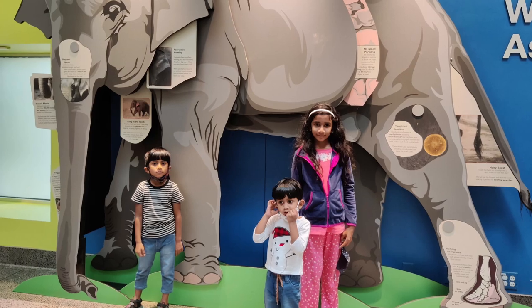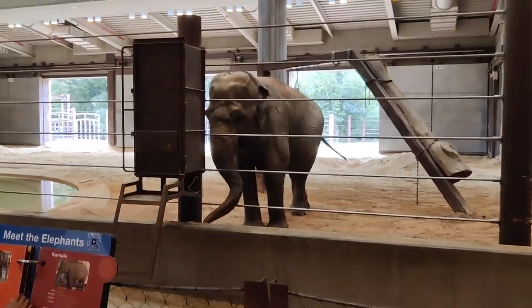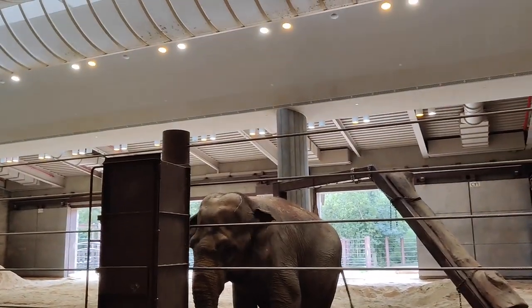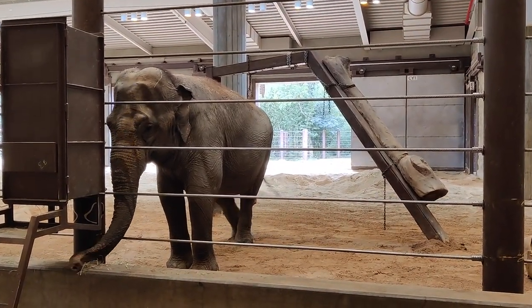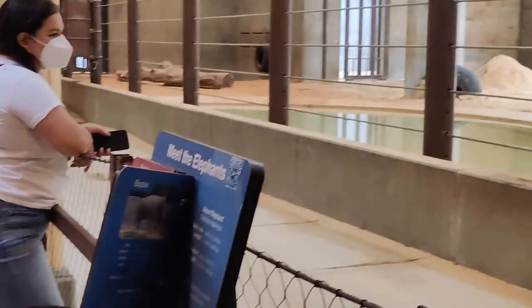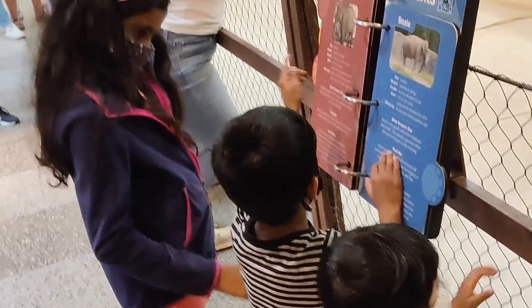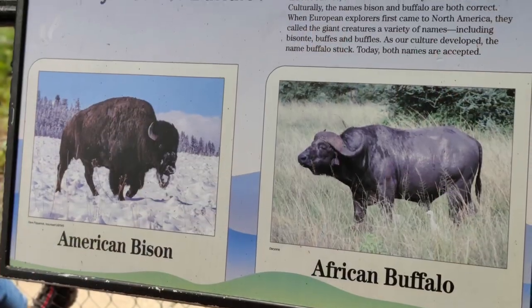Calves are baby elephants, and they can stand 20 minutes after their birth. That's really crazy. They're the world's largest land animal, and they communicate using vibrations. This is an American bison.